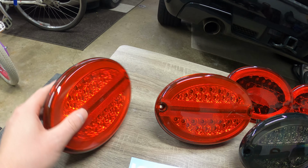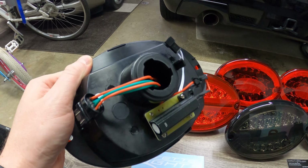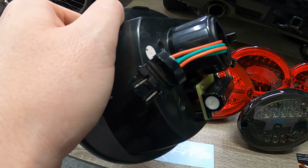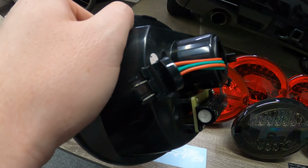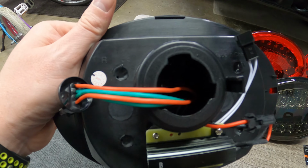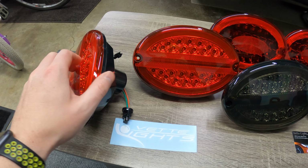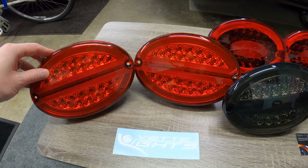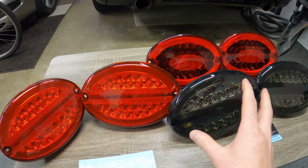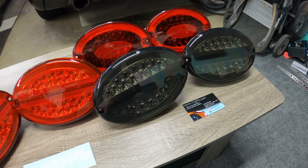But if we spin it around looking at the back here, there's quite a bit going on with these to make this all happen. One thing I do like, no matter what you do, is the little plug here goes right into your existing bulb socket, and then the bulb socket spins into here, so it seals it up. We've got the red there, which if you're looking for a stock rear end look, you got that. I feel like I'm on QVC here. Now we've got the smoked one. The smoked is going to look a little different, obviously off.